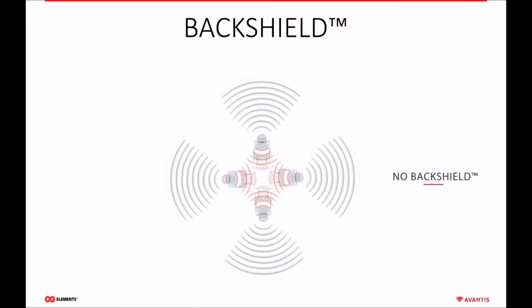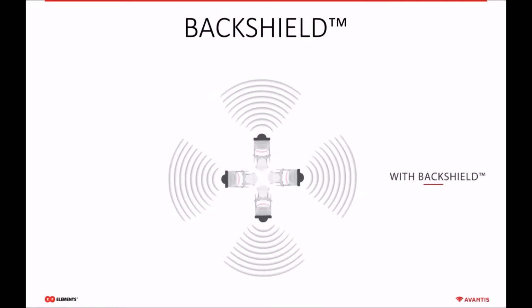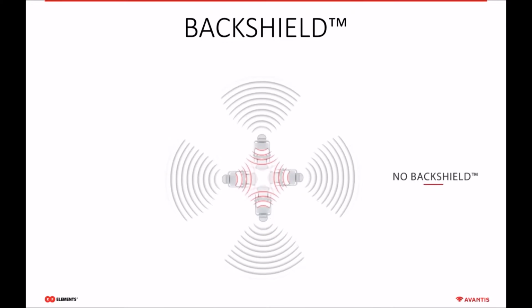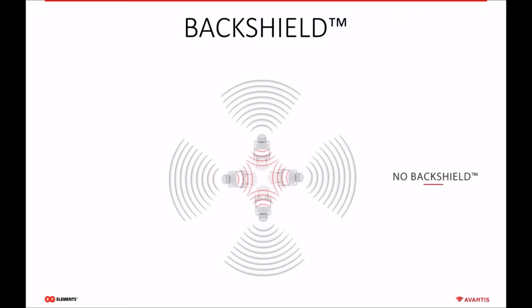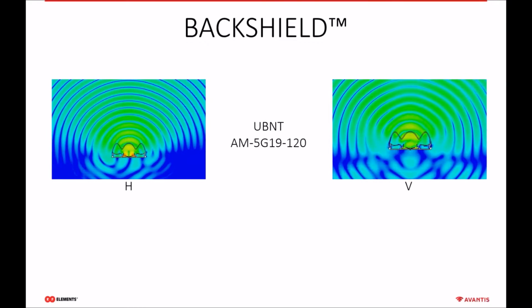This is a cluster deployment demonstration. Here you can see that by using a backshield, we suppress the side lobe as well as the backside radiation, and thus the collocation is very easy. Collocation with other antennas that are not designed for it, so they are inappropriate for such a purpose, is really hard, and even impossible to do. I would like to show you what I mean by an inappropriate antenna.